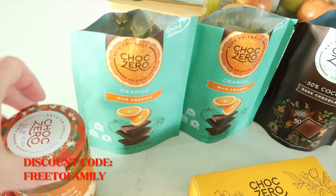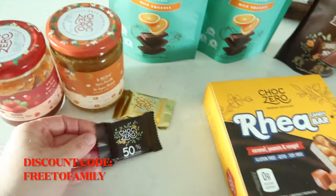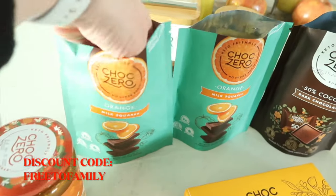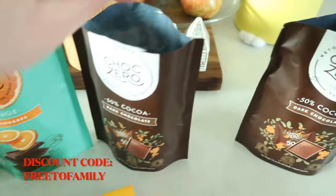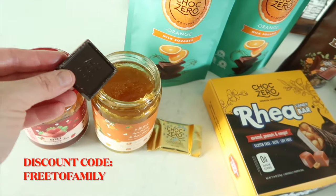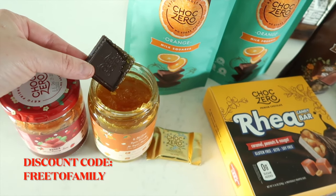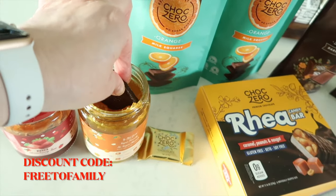I did get chocolate milk chocolate, orange, 50% cocoa, dark chocolate squares, and then I got two jams and the new Rhea candy bars. I love this stuff. Okay, so the orange chocolate literally tastes like those little orange chocolate candies I used to have growing up. My dad used to get them for us. And then I also love the fact that they have the marmalade. I dip the dark chocolate in the marmalade. Oh, so good. If you are low carb or keto, the marmalade and the strawberry jelly taste just like the regular. So you can make a peanut butter jelly sandwich like you used to.